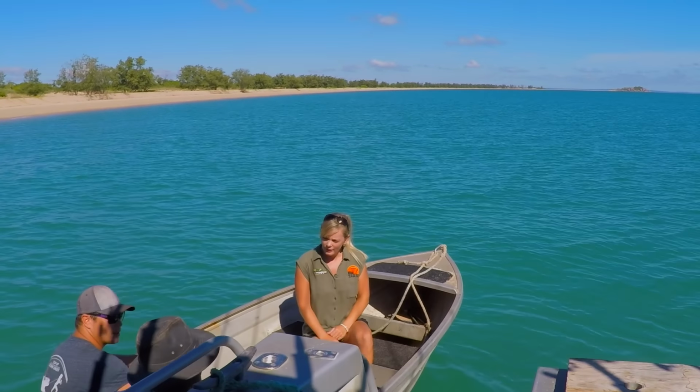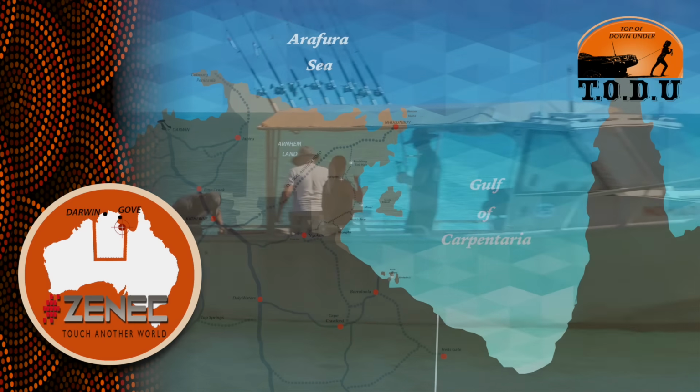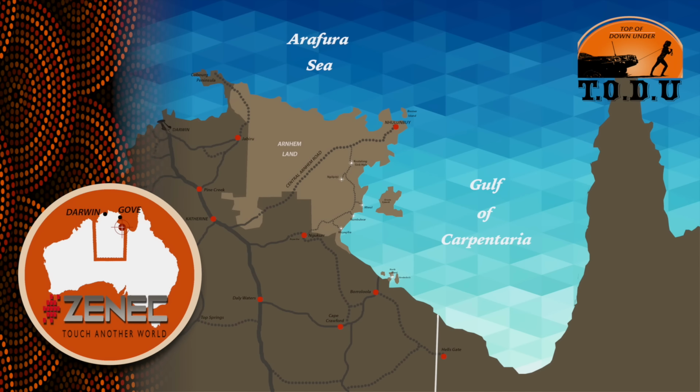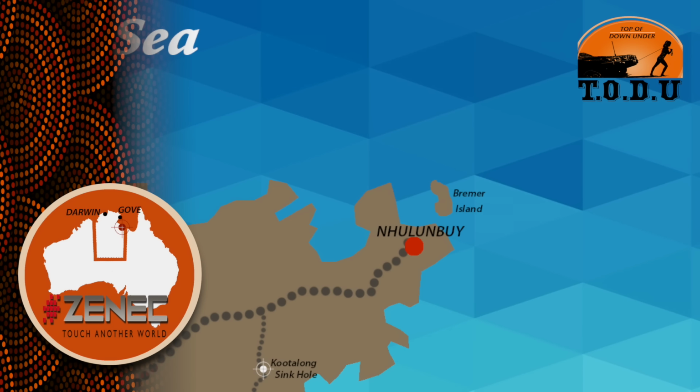And our hosts for this week, Trevor and Helen from Banubanu Wilderness Retreat, have a true slice of paradise and they are wanting to share it with us. Banubanu is nestled in the northeast tip of Bremer Island, about 12 kilometres as the crow flies from the town of Nhulunbuy in the Northern Territory. The majority of guests that venture here fly into Nhulunbuy or trek up from Katherine via the gravel Central Arnhem Road.